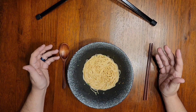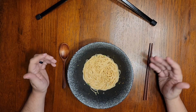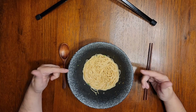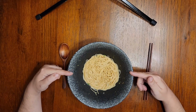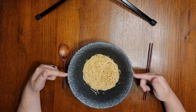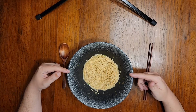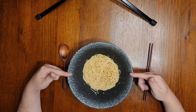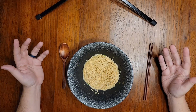Remember how I said back in the Ichiran video, every tonkatsu that comes after this I would have to compare? Well, let me just quickly compare this to Ichiran. Buy this, don't buy Ichiran. This is better in every way. Cheaper, the broth is just as tasty, the noodles are just as good, and there's no meat products in it.